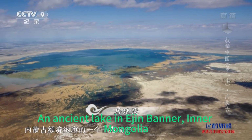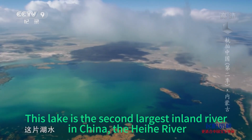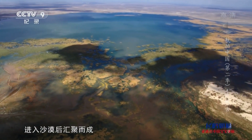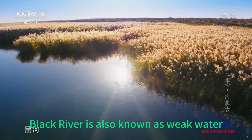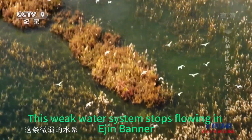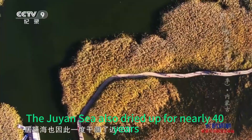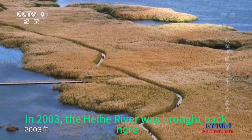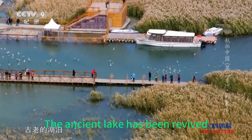Juyan Sea, an ancient lake in Ejin Banner, Inner Mongolia. This lake is fed by the second largest inland river in China, the Heihe River. They converged in the desert. The Black River is also known as the weak water. Since the 1960s, this weak water system stopped flowing in Ejin Banner. The Juyan Sea also dried up for nearly 40 years. In 2003, the Heihe River was brought back here. The ancient lake has been revived.